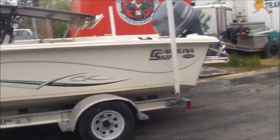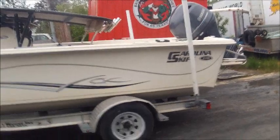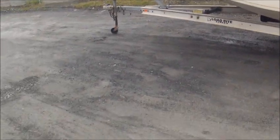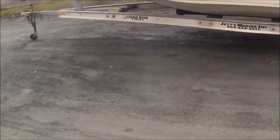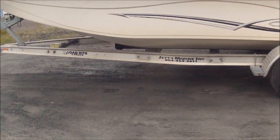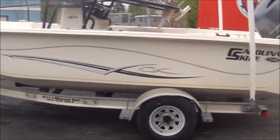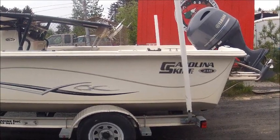Here's one that I don't see much of up here in Alaska. Saw a lot of these down in Florida, but that's a nice skiff there. Nice load. Says Jets Marine Inc. It don't have a jet motor, but that's a nice Carolina skiff. It's about one of three that I know of up here. That's a real nice one.